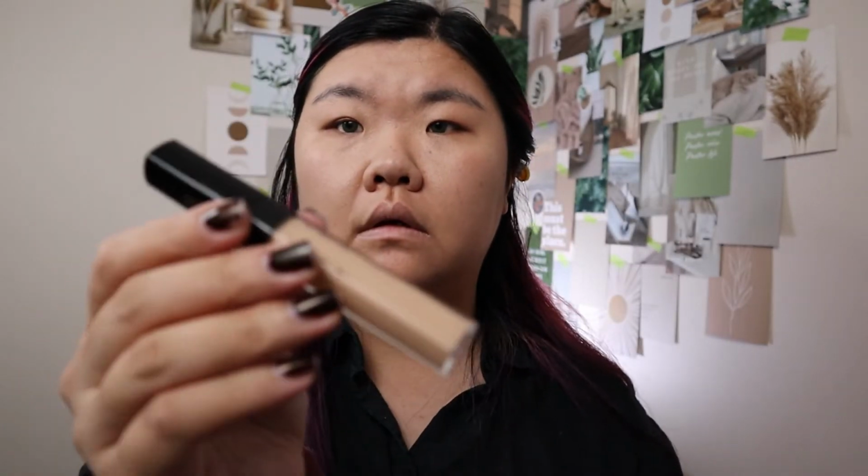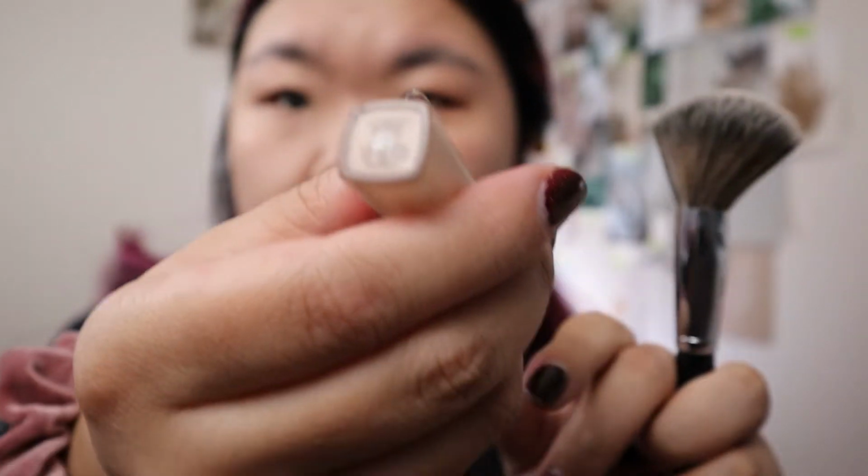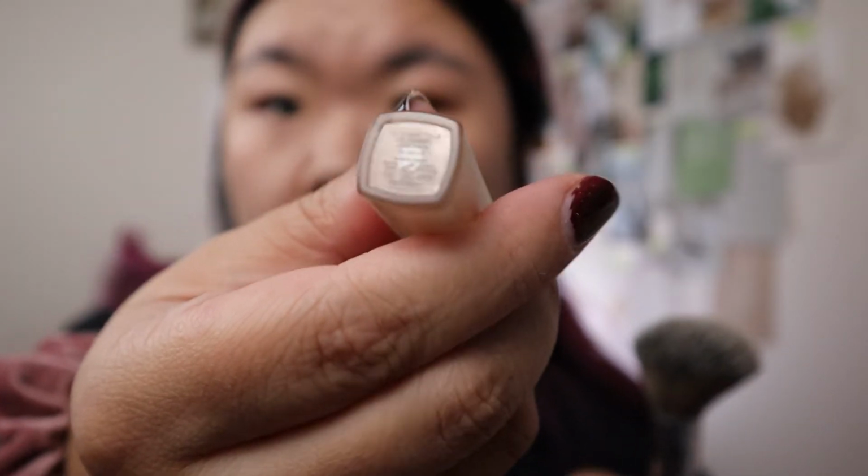Then I have the Le Correcteur de Chanel. Please excuse my pronunciation. English is already not my first language, and I'm now reading French. I also have the Le Correcteur de Chanel concealer in the number 20 Beige. It's one of my current favorites. It's so easy to work with. I still wear a mask at work, so I just use that for under eye and center of the face, and I'm good to go.